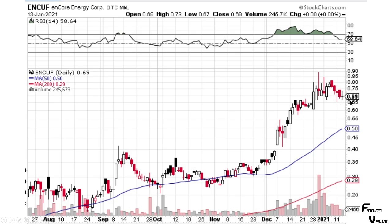I don't see anything indicative of a turn yet. But I do like the contraction of this candlestick, which means the momentum is slowing a little bit. But it's tough to say on this. There's no trend line. There's nothing really there. I mean, the only trend line we've got is from the previous page.